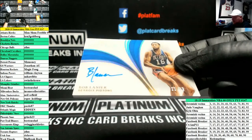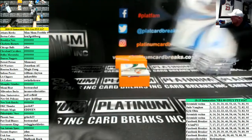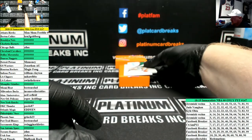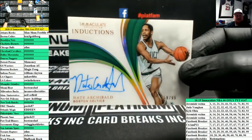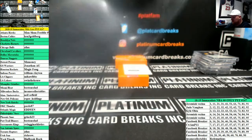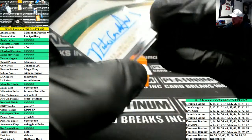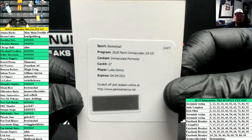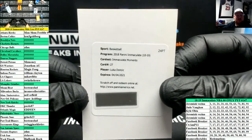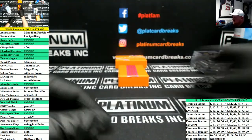Bob Lanier for the Pistons to 99. Inductions, Nate Archibald, Celtics, 99 again. And we have a redemption. It is Immaculate Moments. Luka Doncic, Dallas Mavericks filler goes to Insane Collectibles. Nice, Insane. Congrats on that one.